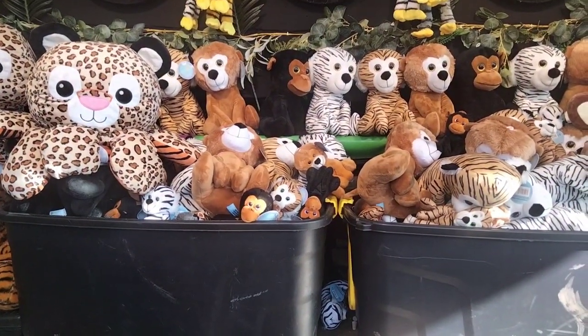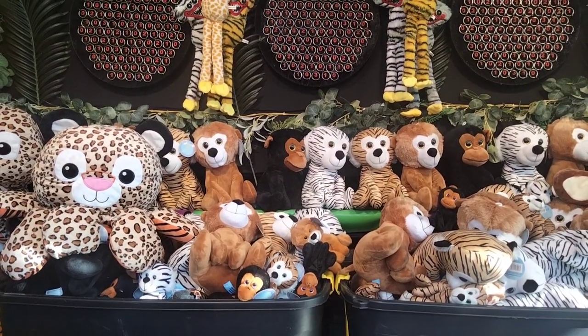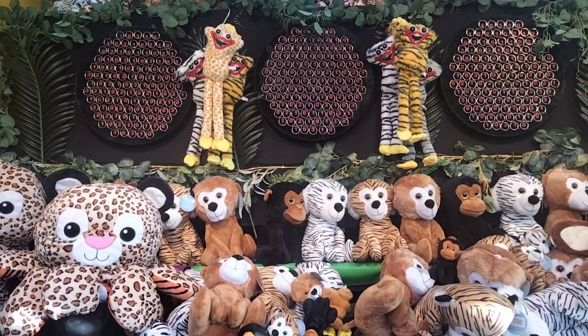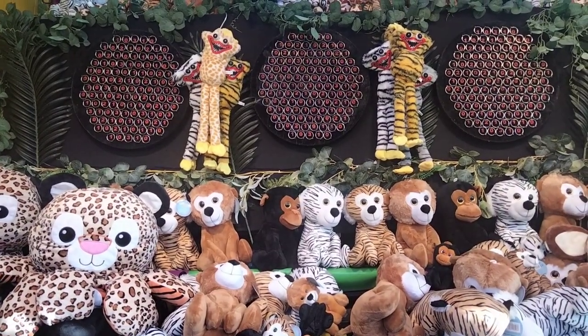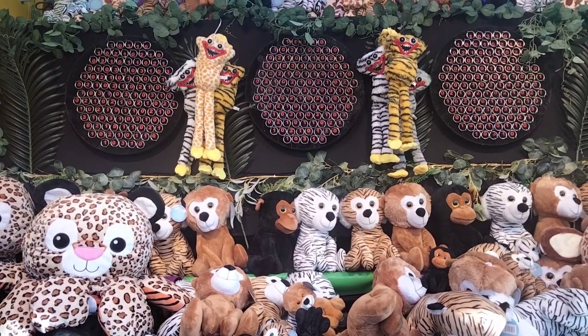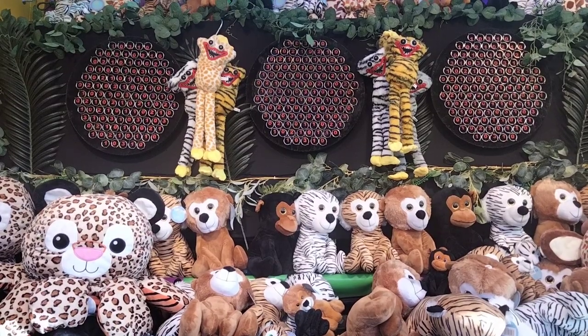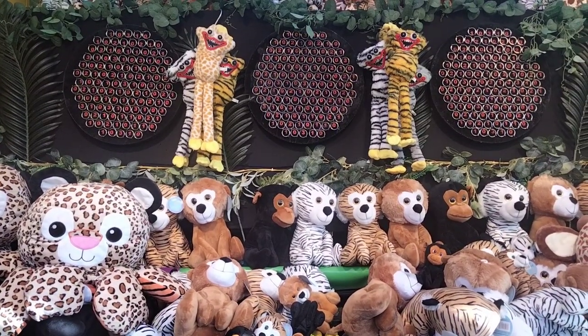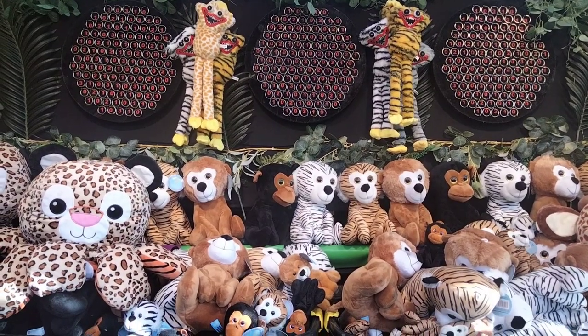Got some nice looking pups on here. Chuck a few darts. Four darts for £4. Score over five for a small prize. Score over seven for a medium. Score over eight for a large one. If you get 11, you can take your pick.